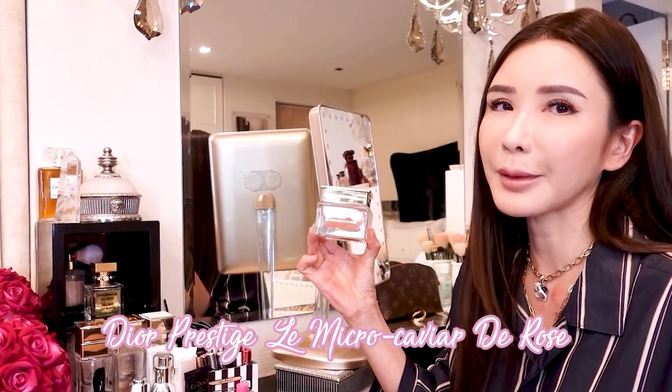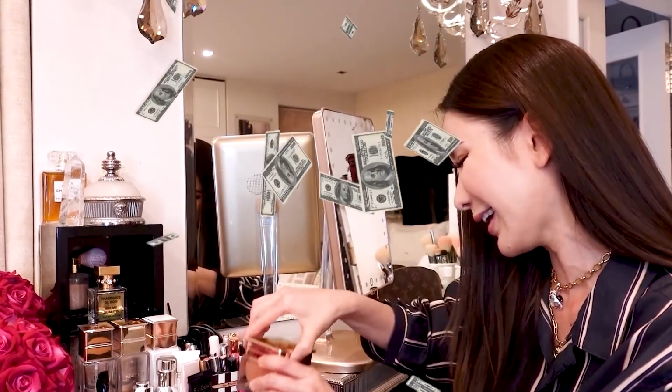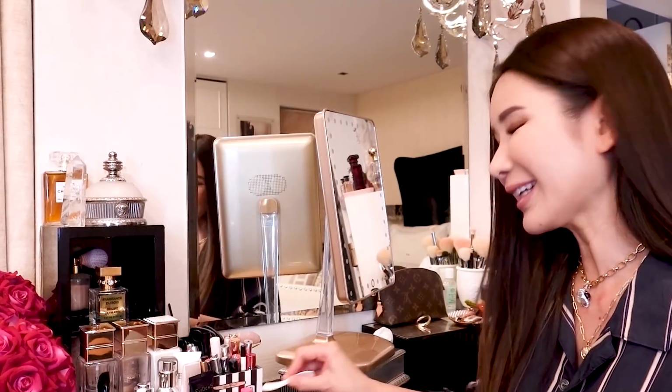And this is my favorite night treatment. I only use it on special occasions, which means if I have a special occasion the next day or I need to shoot something very important and look very, very beautiful, I will use this because it's really expensive. I just can't bear to use it. So I use it only like a treat to myself.